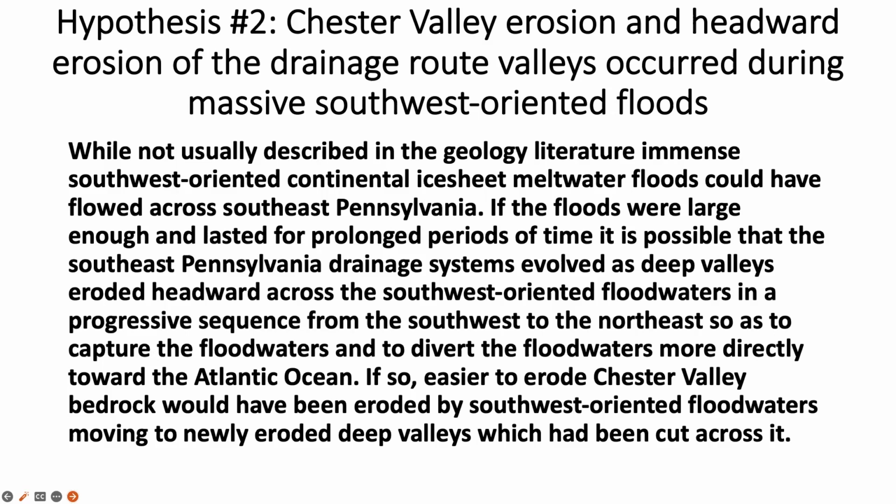If the floods were large enough, though, and lasted for prolonged periods of time, it is possible that southeast Pennsylvania drainage systems could have evolved as deep valleys eroded headward across the southwest-oriented floodwaters in a progressive sequence from the southwest to the northeast. And in this sequence, as each valley eroded headward in a north direction, it would have captured the southwest-oriented floodwaters and diverted the floodwaters more directly toward the Atlantic Ocean.